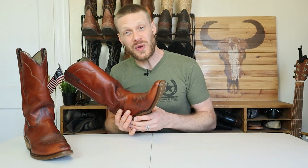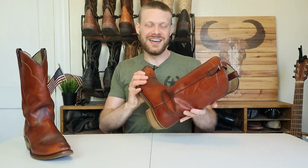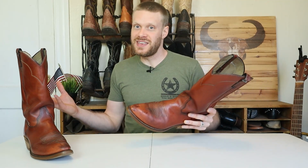All right, so these Abilene work boots weren't my best find ever on shopgoodwill.com, but they definitely weren't my worst either. I did find a pair of squeaky Dan Posts recently that you can check out above. It's just about the hunt, right? Sometimes you're gonna find boots that the pictures aren't really that great, but you might have a chance at them and they might be good.